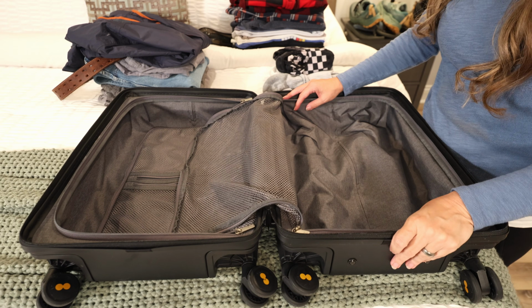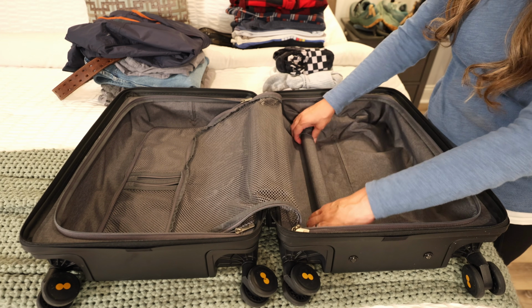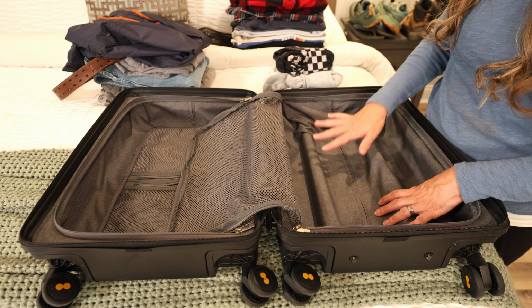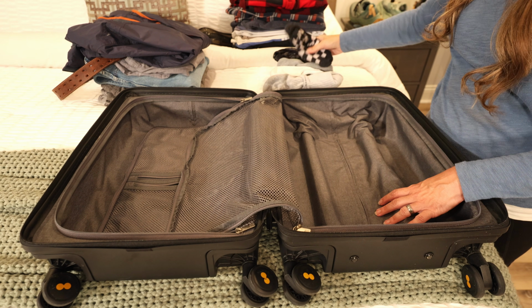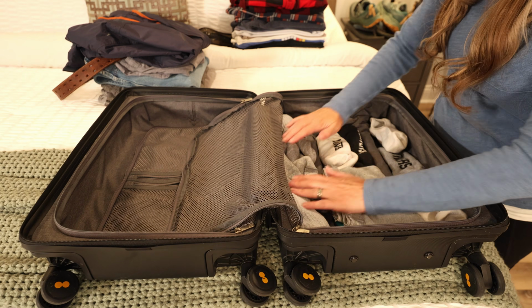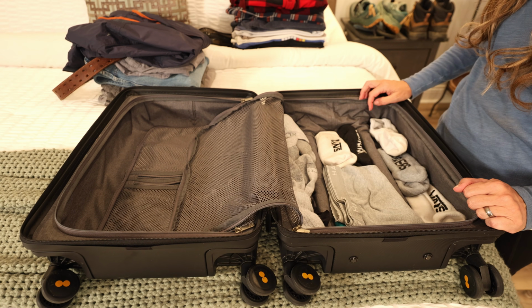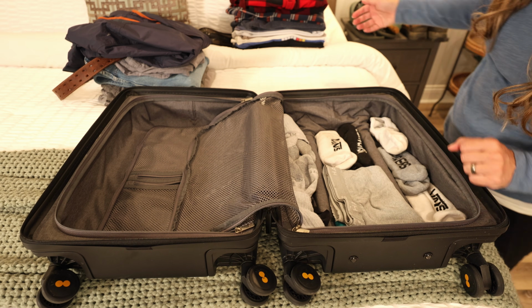This is another level 8 carry-on. So you can see it looks just like mine. The only difference is this one does have the dividers in the middle, but that's not a problem because we have socks and underwear that can fill that gap. So we're just gonna take Jason's socks and underwear and line them along this area here, which fills in that gap. That is a good trick for any time you are packing. Most suitcases do have this, so that's a little trick to get around that.